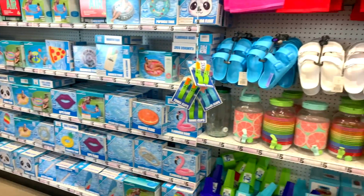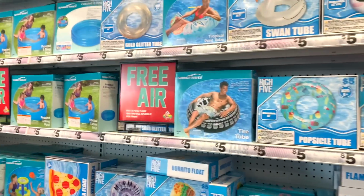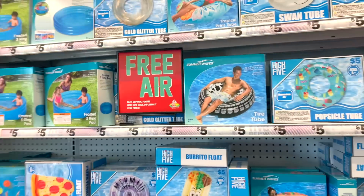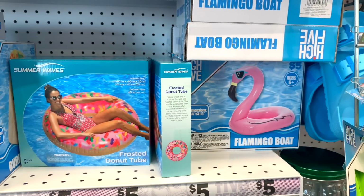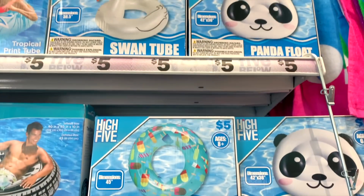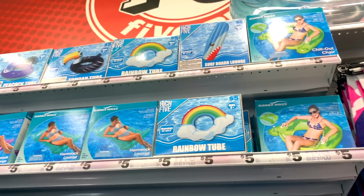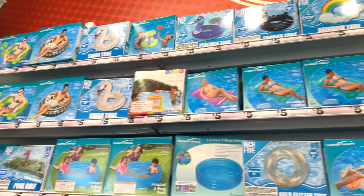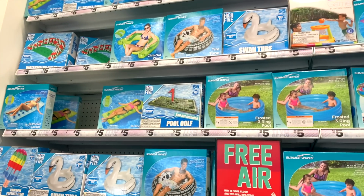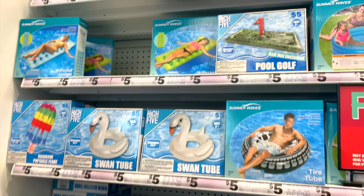They look like they have tons of inflatable pool floaties. Oh, and some free air. But look at this flamingo and the donut, and oh my god, I'm so obsessed with these. I should definitely get some of these just for Instagram photos. They're so cheap. I can't believe that they're only $5. Oh, they have pool golf. That's fun.